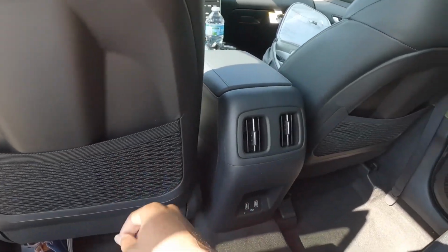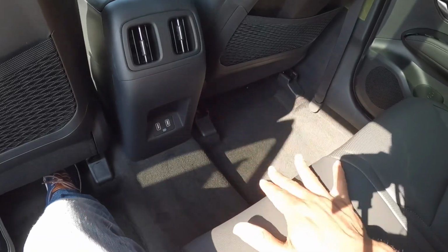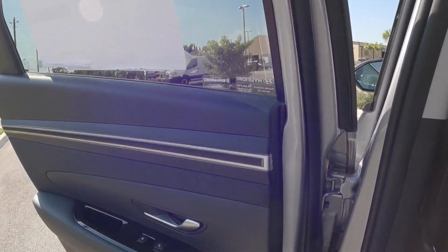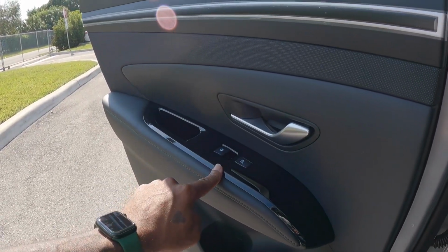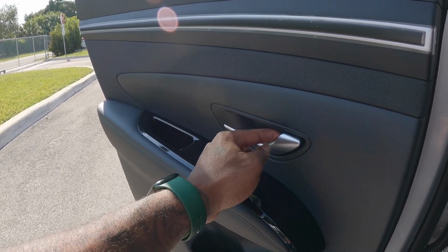There's 2 map pockets for storage. There's rear air vents. There's 2 USB ports. The floor back here is kind of flat, and you can fit a middle passenger here. It's going to be very supportive and comfortable. Looking at the door panel materials, nice materials that Hyundai uses. There's also 2-level heated seats. Surprisingly, there's no cool seats, but the heated seats will work fine, especially if you stay in a cold weather state. There is this aluminum painted door handle.